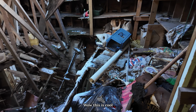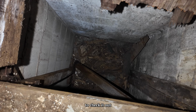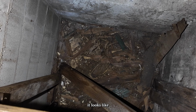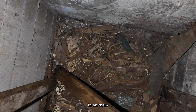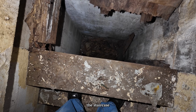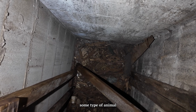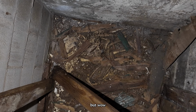Wow, this is cool. So guys, as we were going downstairs to check it out, it looks like there's bones down there. I'm going to try and do my best and zoom in on them. But this is underneath the staircase. It looks like some type of animal went in there and got trapped. It looks like a rib cage. But wow, that is super eerie.